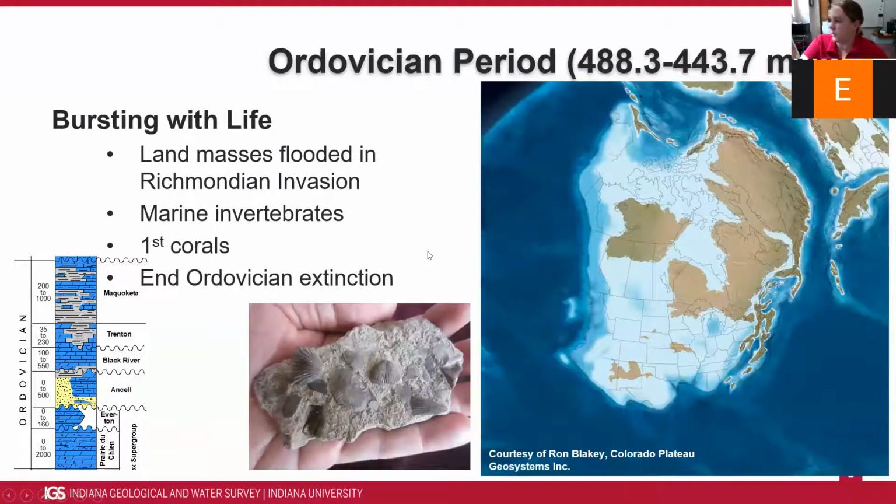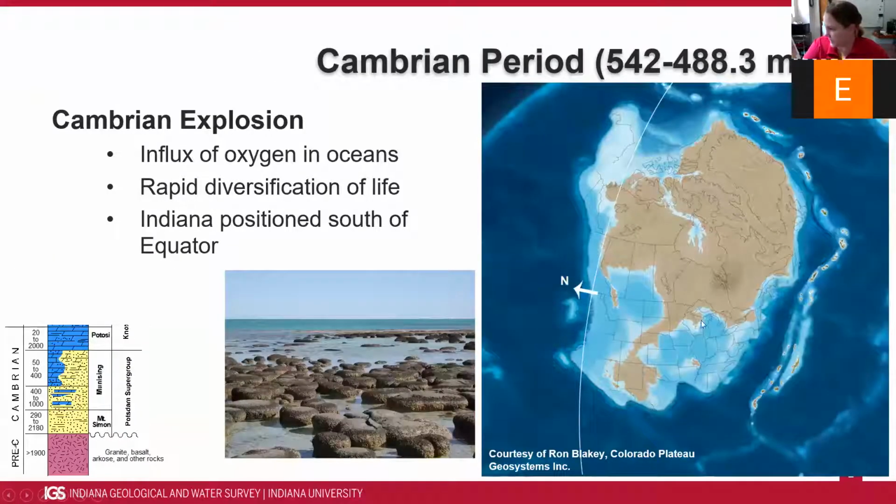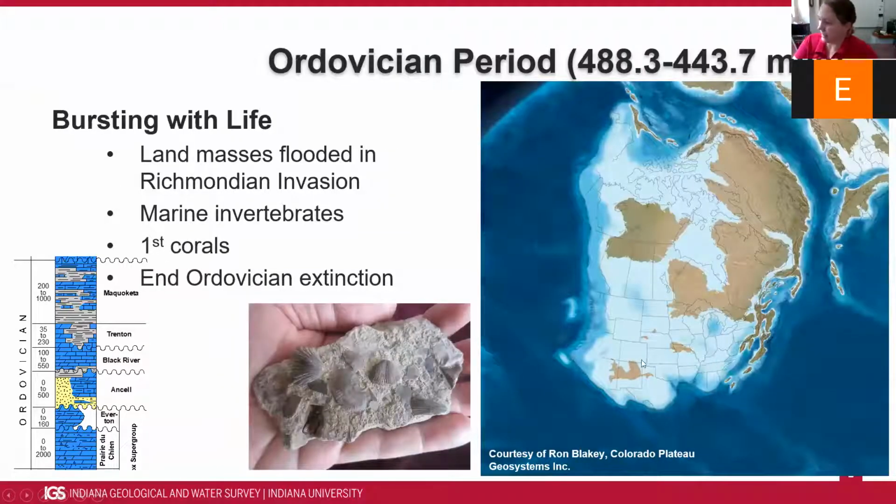All right, moving ahead into the Ordovician time period, we were still underwater, but we are actually deeper underwater at this point. If we go back, we can see that there was a land mass in what is now North America, and it was kind of separating these two ocean basins, the one out west and then the one in where Indiana is located. If we go ahead into the Ordovician time period, that land mass has been now flooded and those two ocean basins were now connected. That's what's called the Richmondian invasion.